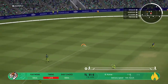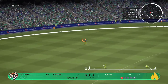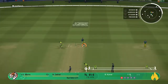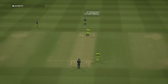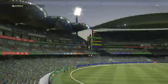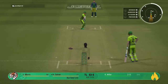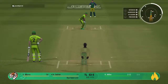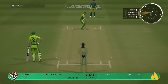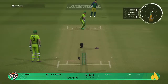Got on the inside and played that wonderfully. Fielder needs to work hard to stop that. Australia needs this sort of rhythm to be maintained. A good over. The captain going with an aggressive field.